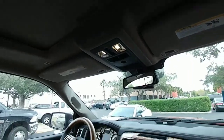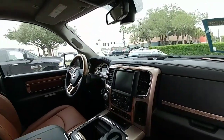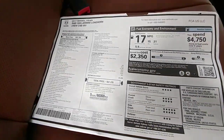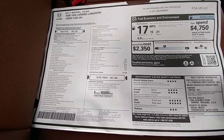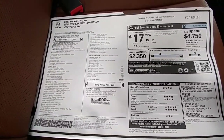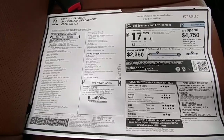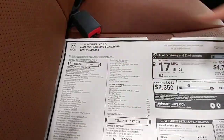Truck does have a sunroof, Alpine sound system. Taking a look at the sticker on this truck, it has an MSRP of $57,235, but the sales price, which I'll actually post at the end of this video, is considerably lower than that. I'll just tell you, it's over $10,000 off. And that's for a 2017 model.